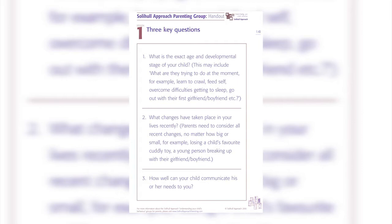The 3 key questions are: what are the age and stage of your child, what changes have taken place, and what might your child be trying to communicate. We found parents then found it easier to identify how to work together with their child and reach an understanding of how their child may be feeling.